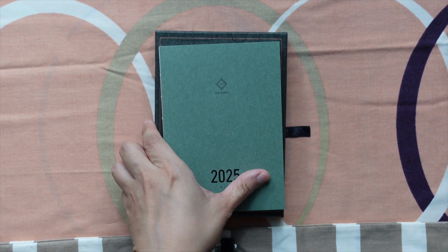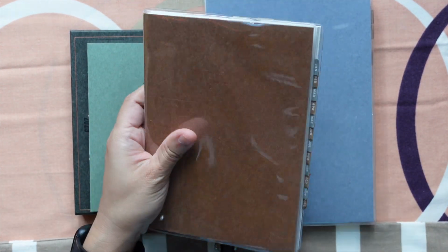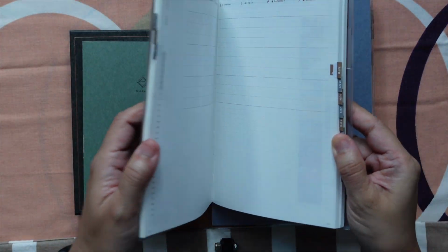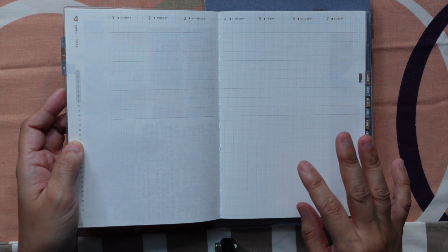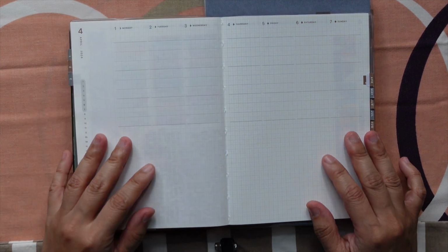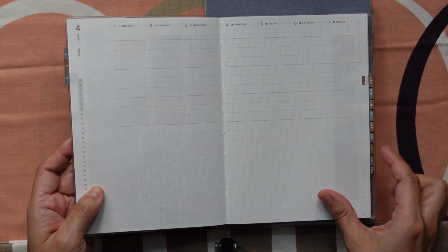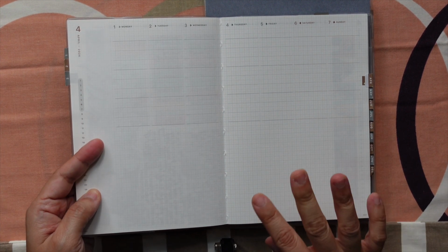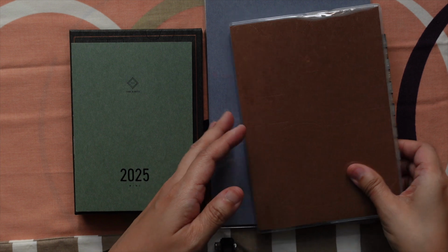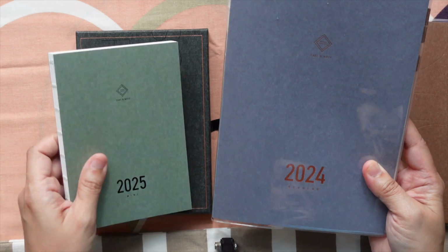And for reference, I have my 2024 Take a Note here. This is the B6 new offering for 2024. This is a new design from Take a Note, wherein instead of having the week in four pages, the week comes in a vertical two-page layout orientation. So this one is very unique. This is the first from Take a Note. They've never had a B6 size planner before until this year, 2024. And if you're familiar with the Take a Note lineup, it has always been an A5 and an A6.